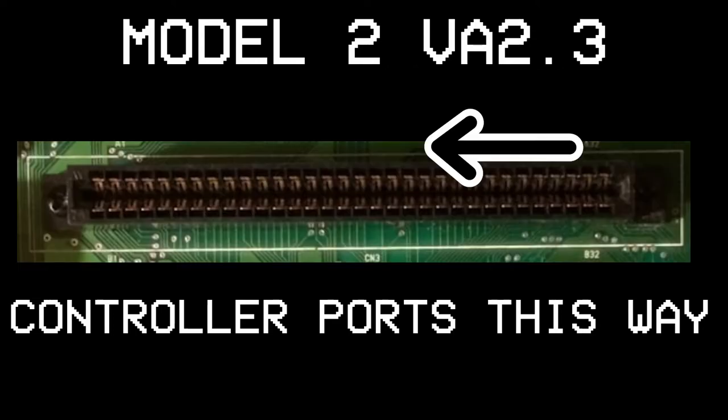Virginian 2s will have sparse, evenly spaced spaghetti traces all the way across. On Virginian 2.3s, look for these two thick traces here in the middle. The rest will be fairly thin and hard to see.